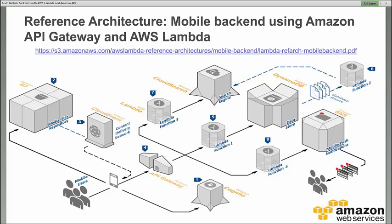The API Gateway will also do things like API response caching. It will also manage authentication and throttling. You can also limit the number of requests that are going to your backend if you don't want to brown out, if you want to protect your costs, or protect against a DDoS attack.